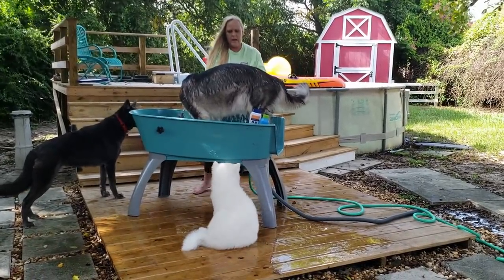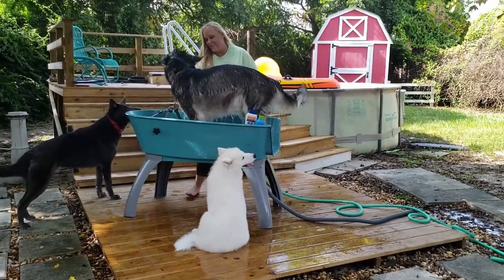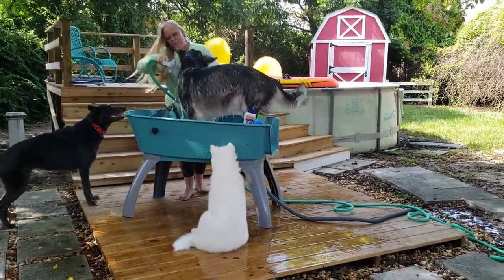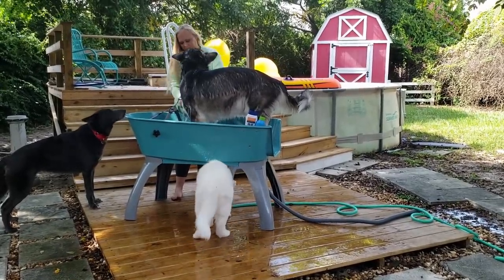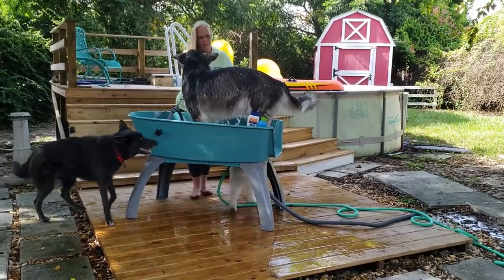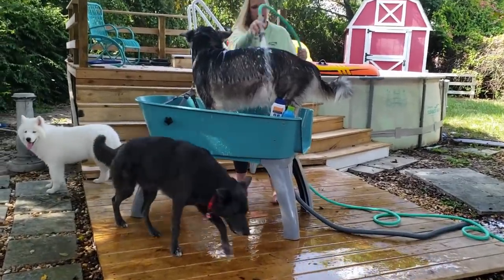I love this. My back does not hurt. I'm gonna say that's huge, because that's the worst part of bathing him, worrying about how my back's going to feel. You want to come up here and just get this so they can see what this looks like on the inside?